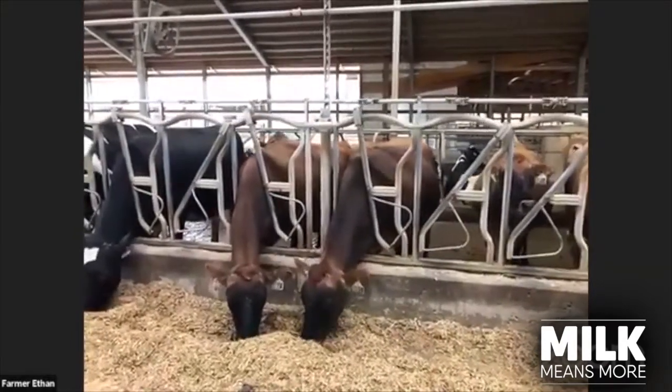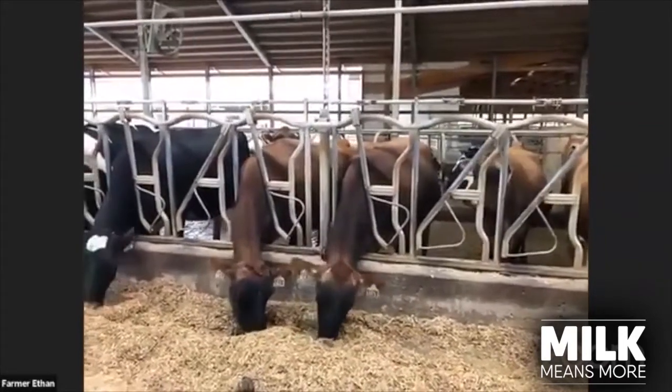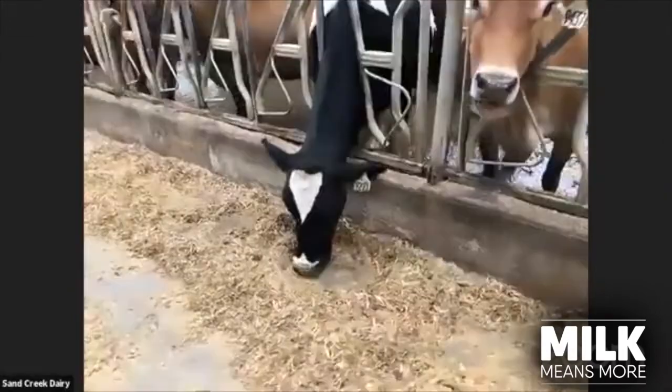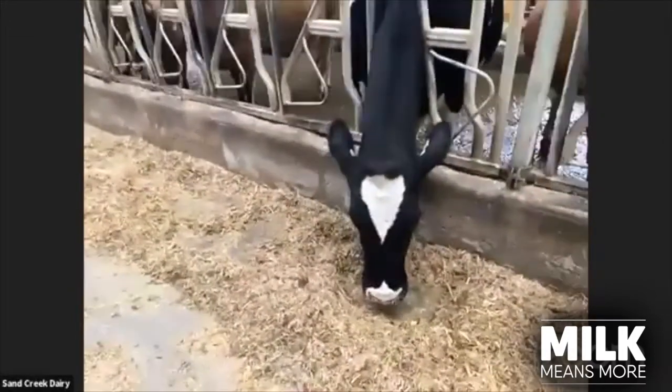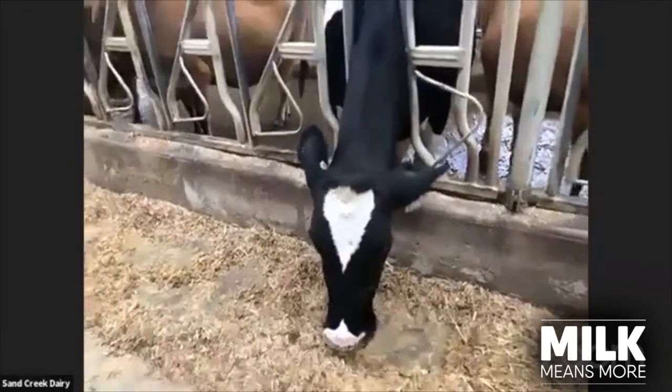So that way we can lock the pen. We can help someone that needs it. We can look at someone. We can move someone around and then unlock the pen. No moving them out of the pen themselves. That way it's really easy for the cows and easy for the people. They have access to feed all the time, access to water all the time.